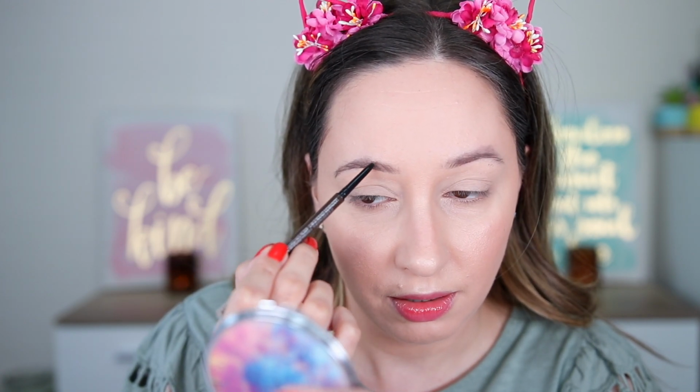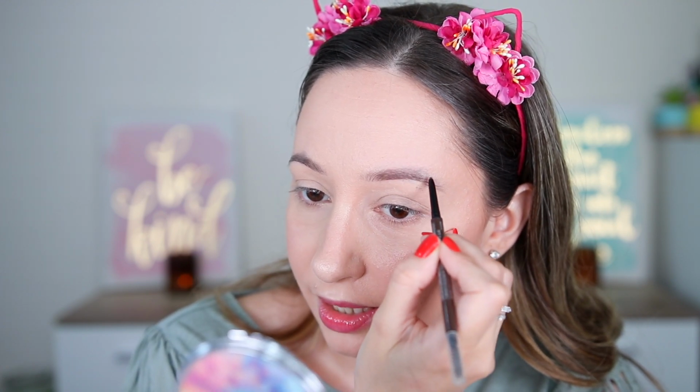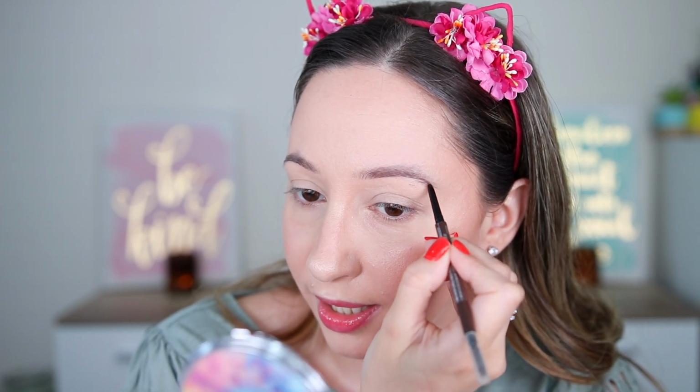Okay, I think this brow is looking very nice. I need to clean it up just a little bit. This brow is not great, but what can we do? I don't have brow hair. I'm gonna leave it like this.